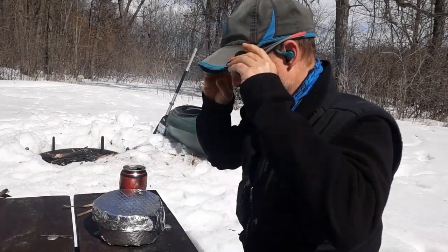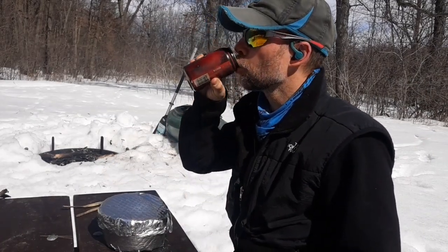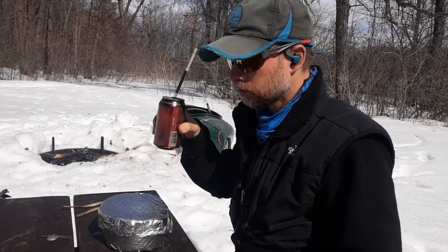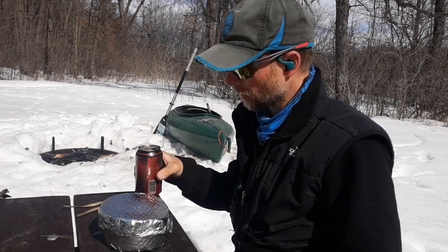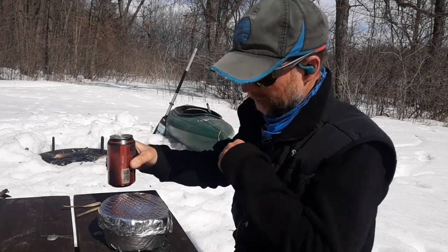Do the taste test. All right, first up, white pine tea. A little bit of pine, it's warm. It's okay, it's not strong.